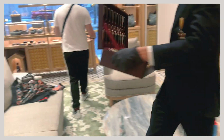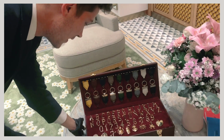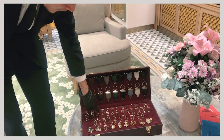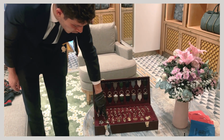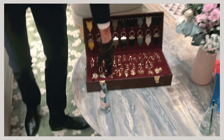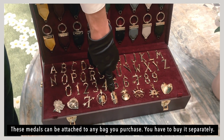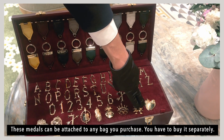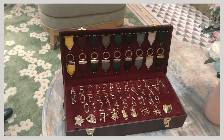Oh wow. That's all the medals we have. So you have all the initials, letters, numbers, and as well the médaille. Coup de tête, coup de cœur, coup de chance, coup du sort with the butterfly, coup de pouce, coup d'œil, coup de maître, coup de foudre et coup d'état. I feel like I'm in Paris. Yeah, me too.